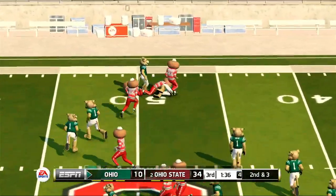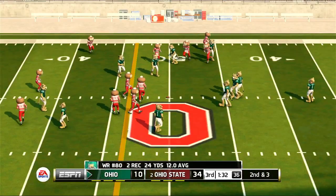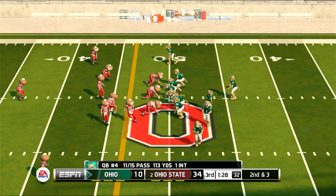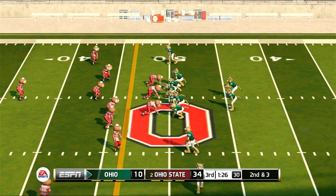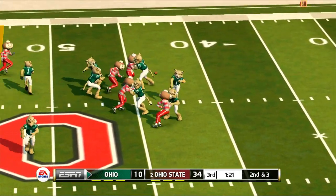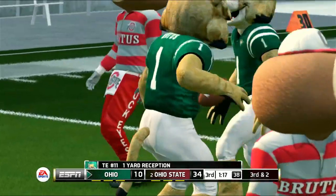There's a strike, complete, and he's level at midfield. He made a good read here to find his teammate. That's sound decision making. Brings up second and three. Makes a catch, and he's got nowhere to go.